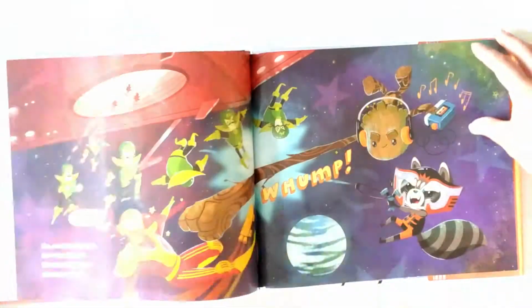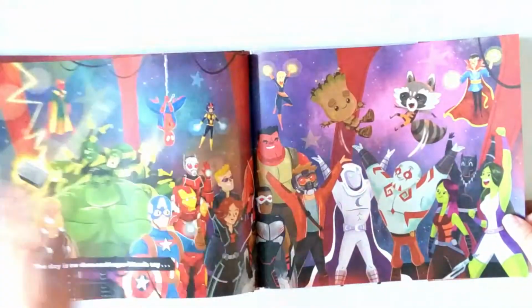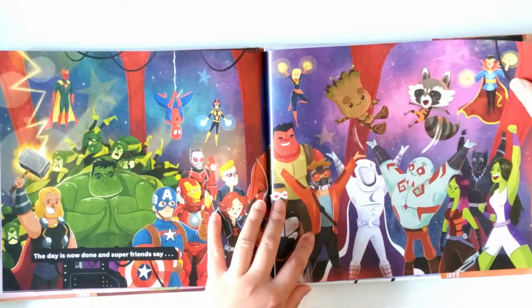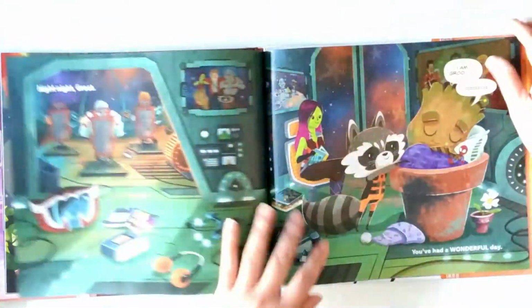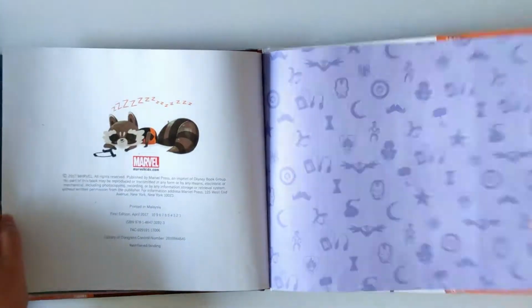And I love this two-page spread, this one, where all the superheroes gather. My daughter gets excited when she recognizes and points out some of the ones she knows. Like this one is a favorite. Spider-Man. A really fun bedtime story to read to your kid if they like superheroes.